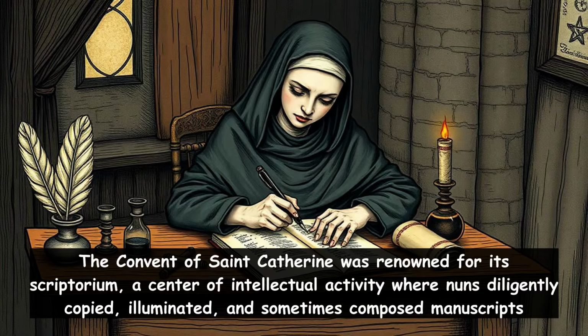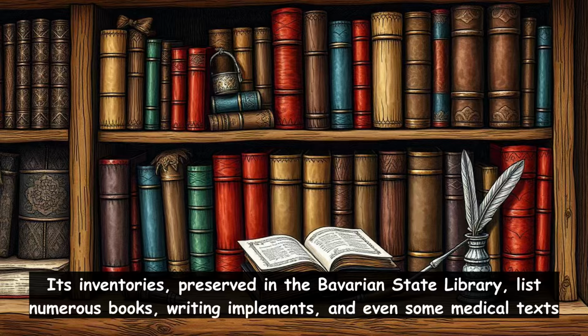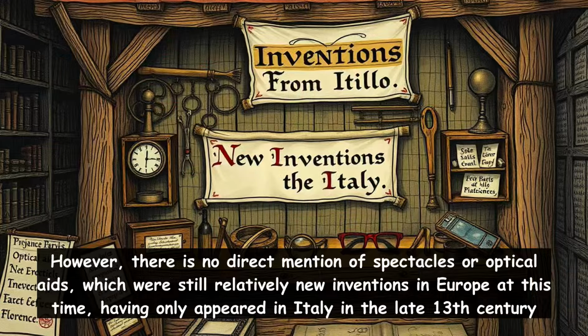sometimes composed manuscripts. Its inventories, preserved in the Bavarian State Library, list numerous books, writing implements, and even some medical texts. However, there is no direct mention of spectacles or optical aids, which were still relatively new inventions in Europe at this time, having only appeared in Italy in the late 13th century.